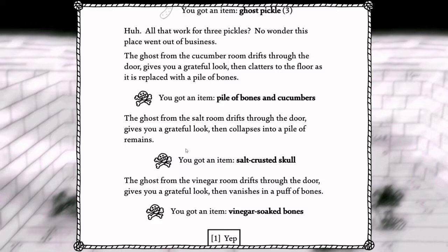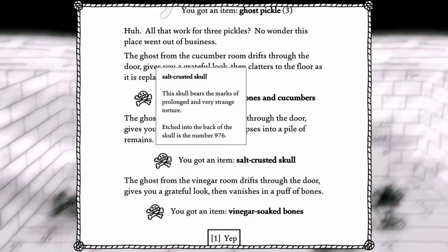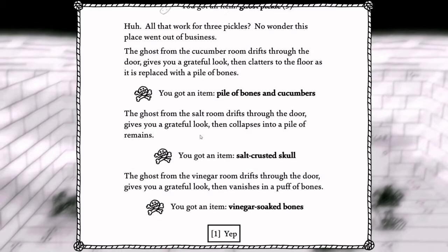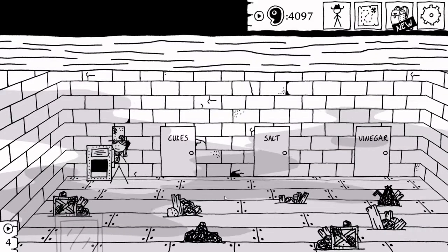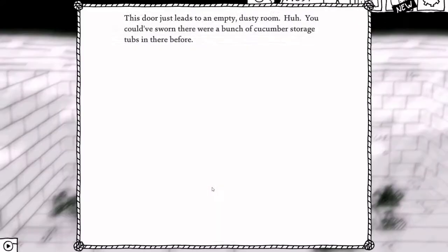The ghost from the salt room drifts through the door, gives you a grateful look, then collapses into a pile of remains. You got an item, salt-crusted skull. This skull bears the marks of prolonged and very strange torture. Etched into the back of the skull is the number 976. The ghost from the vinegar room drifts through the door, gives you a grateful look, then vanishes in a puff of bones. You got an item, vinegar-soaked bones. These bones are all rubbery because they've been soaked in vinegar. Gross. You can faintly make out the number 190 scratched into one of the bones. Yikes. Yep. Well, that was a thing.